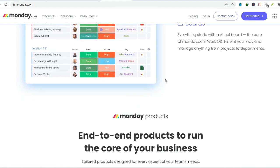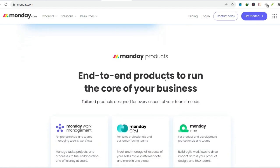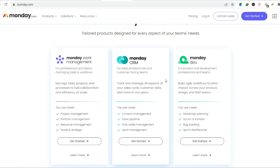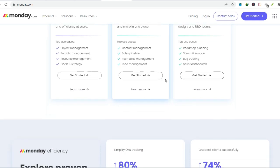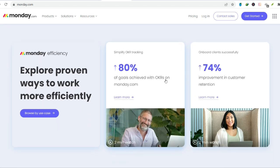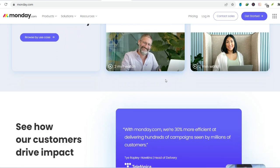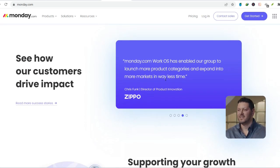But is it all sunshine and rainbows? Monday.com, while powerful, might not be the perfect fit for everyone. For one, the robust formula functionality of Excel isn't quite there yet. While you can still do calculations, it's not as complex or customizable. Additionally, Monday.com has a learning curve of its own, albeit a gentler one than Excel. Understanding how to best utilize boards and automations takes some practice.